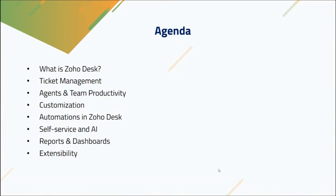Then we'll have the agents and team productivity modules. Then we'll talk about customization in Zoho Desk, how extensively you can customize based on your business requirements and business scenarios. Then a session on automations in Zoho Desk, how automations will help you reduce your manual efforts and bring the best out of Zoho Desk. And a session on the self-service and AI features of Zoho Desk that really help you manage your customer queries within no time.